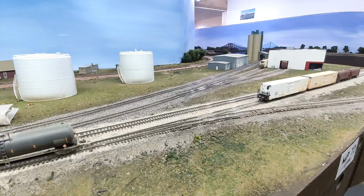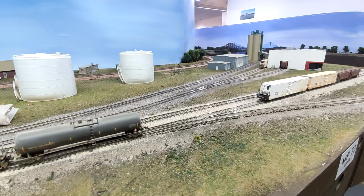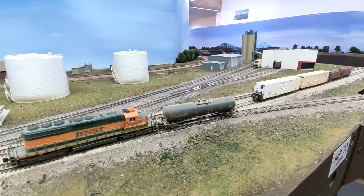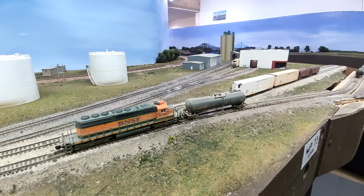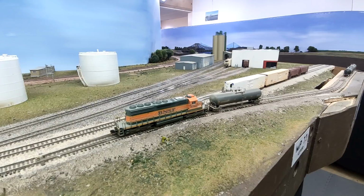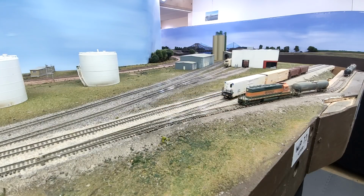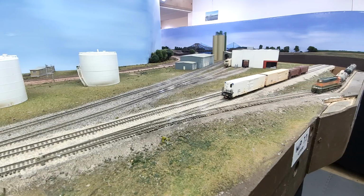Alright, we're going to go ahead and set it in the siding here at the BP oil facility. As you can see, I need some work to be done here. I have a couple of Train Cat brass etchings for the loading and unloading platforms. I'm looking forward to getting this all scenic a little bit and having the platforms there for the oil facility.